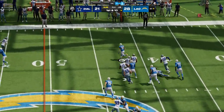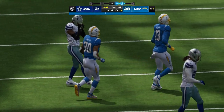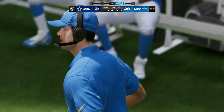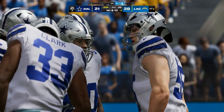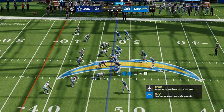Herbert will give this one to Eckler. Gets around him, and he'll take this to the other side of midfield before going out of bounds. 69 yards rushing for him now on what was his 10th carry of the ball game. Eckler's long been one of the most underrated players in the NFL, but he's now starting to get his due. 915 yards, a career best last season, with 13 touchdowns on the ground.